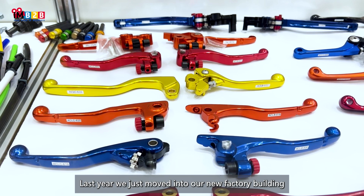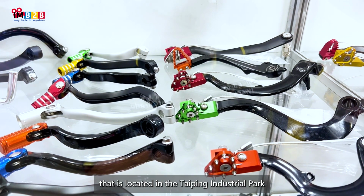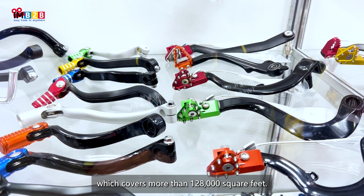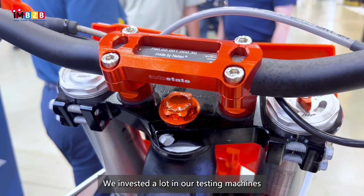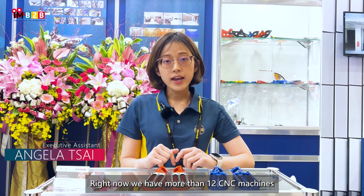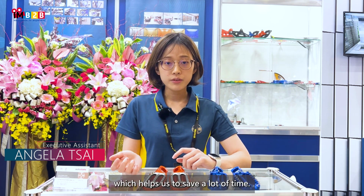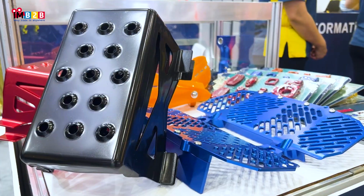Last year, we just moved into our new factory building that is located in the Taipei Industrial Park, which covers more than 128,000 square feet. We invested a lot in our testing machines, but also in our CNC machines. Right now, we have more than 12 CNC machines working in our factory with 2 robotic arms, which helps us to save a lot of time.